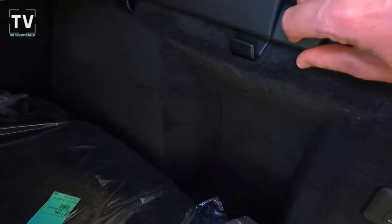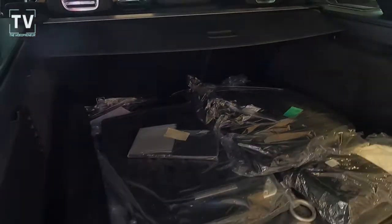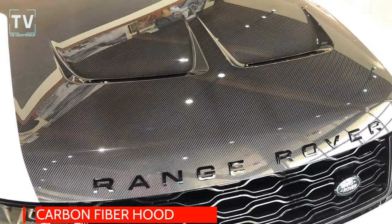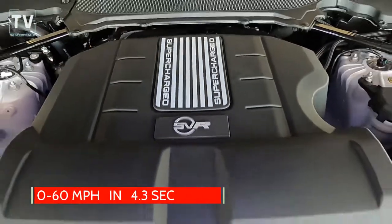Towing capacity is 6,600 pounds. I don't know that you'd ever tow anything with this. So here's the carbon fiber hood. You can see the tight weave of the carbon fiber. And as far as an engine is concerned, here's where the fun starts.